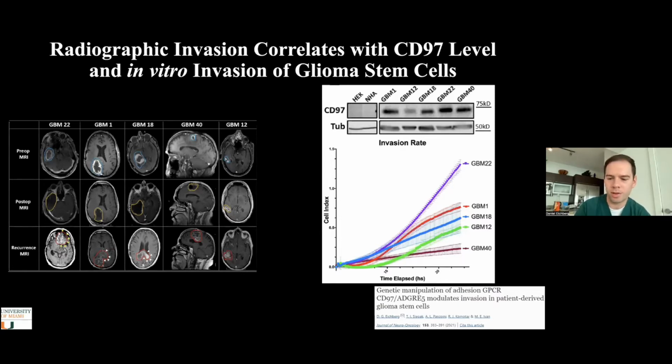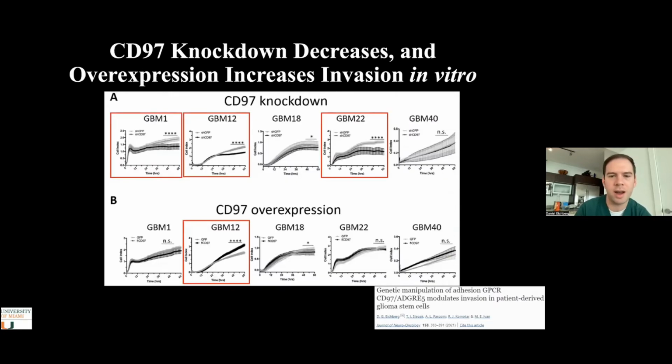We published these results, which were exciting. But of course, this is correlation, not necessarily causation. To do causation, you have to do an experiment. So our experiment was genetically modifying the amount of CD97 in these cells. We wanted to artificially decrease and then artificially increase the amount of CD97 in these cells. To decrease the amount of CD97, we used shRNA, short hairpin RNA, that targets CD97.